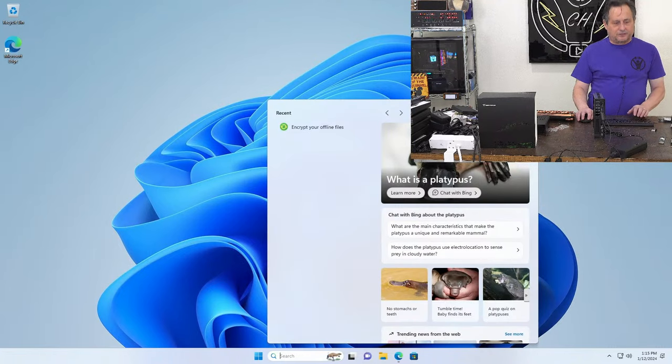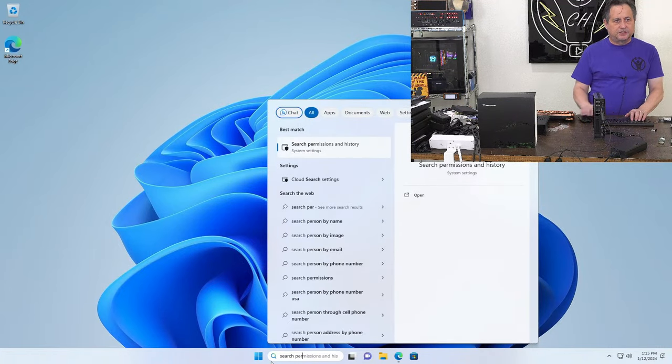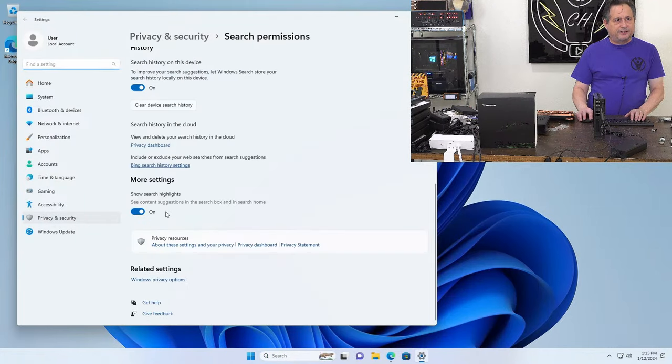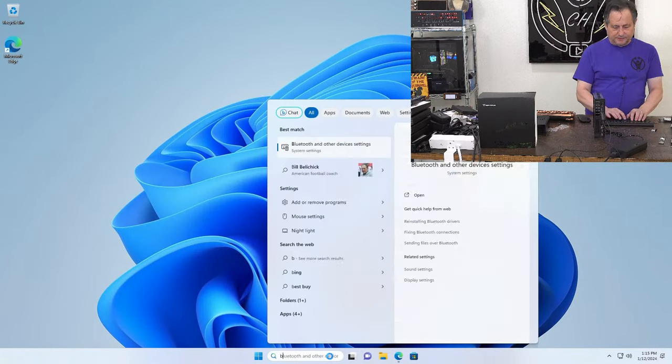I want to get rid of that little cartoon thing there. So I type in search permissions, history settings, turn that off. Because that thing down there annoys me. So we'll turn that off. Okay. It's not going to be in there. Again.